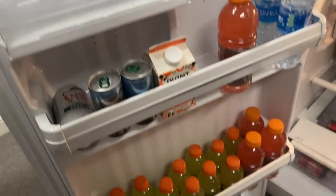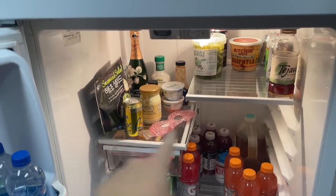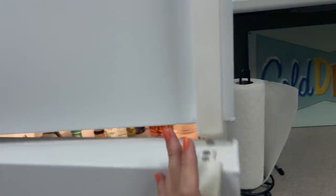Show what's in the fridge. Well, we have vegetables and rice. It's my little face mask down there. It's so hot, I put that on my face. All right, come on. Let's go.